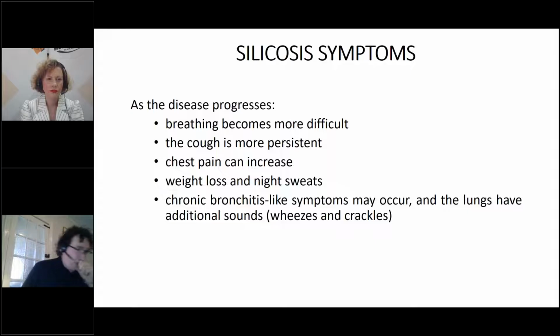Apologies. As the disease progresses, of course, the breathing becomes much more difficult. The cough is very much more persistent, and the chest pain can increase quite significantly. You end up with weight loss. You can have night sweats as well. And chronic bronchitis-like symptoms occur where the lungs also have other sounds associated with them: whistling, wheezes, crackles, all these other funny noises within your lungs that didn't used to be there.